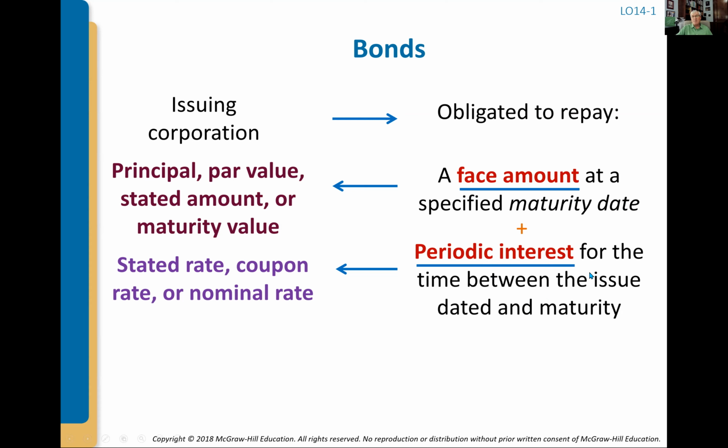Okay, guess what? That interest rate that's listed on the bond has different names, and they all mean exactly the same thing. There's no difference. It could be the stated rate. That makes sense, the rate that's stated on the bond. Coupon rate or nominal rate. All three of those are the same term for one thing. That's the stated amount on the bond. That's how much will be paid.